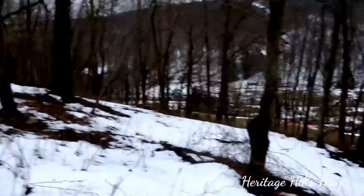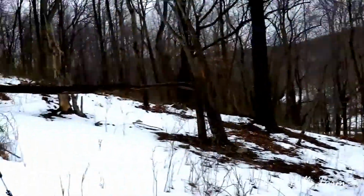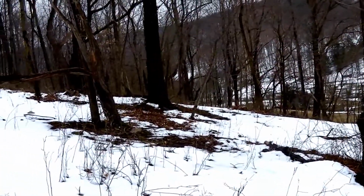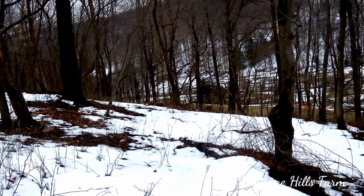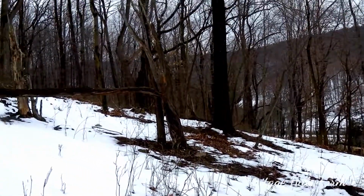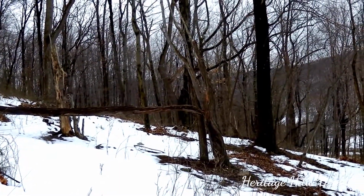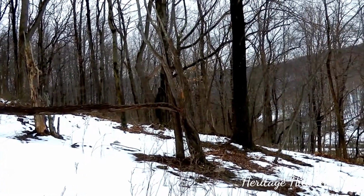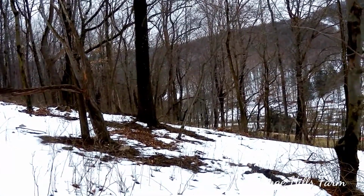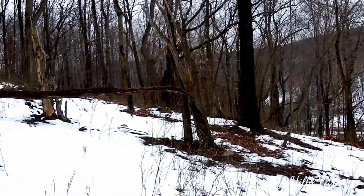You can see just how steep this property is. So this fence takes a beating up in here. We actually have all this fenced off. It's probably a good 100, 150 feet down to the pasture. And this gives our cows in the summertime a place to get out of the sun. On hot days, they're out eating at night, early in the morning, right at dusk. And then they spend all day up here in the woods.